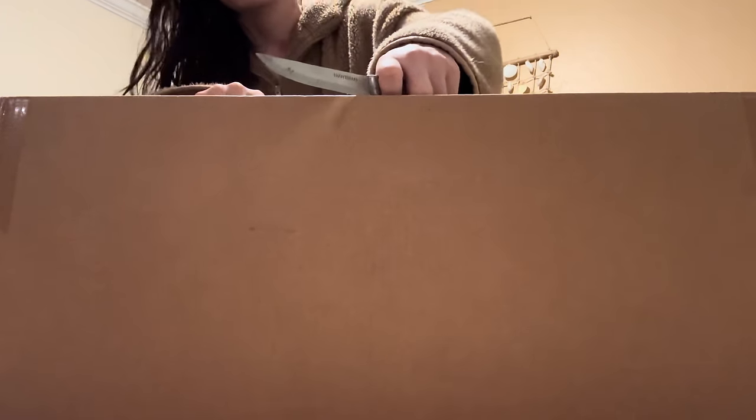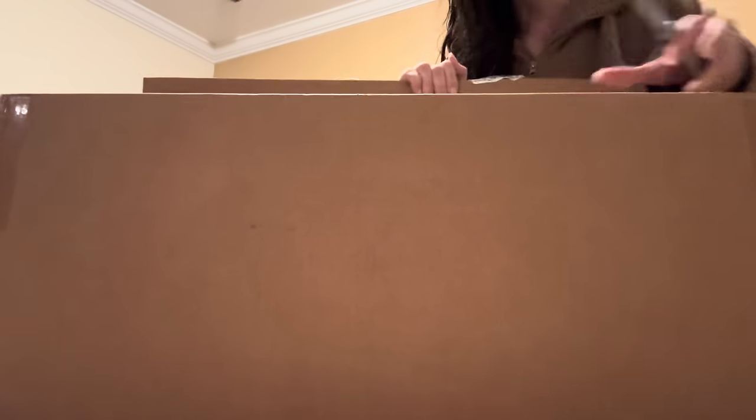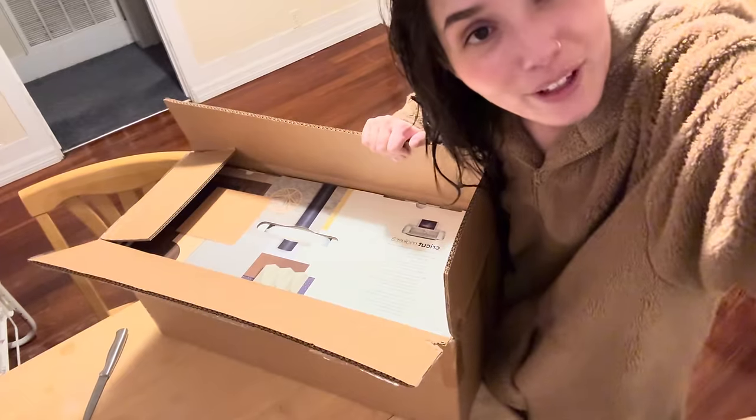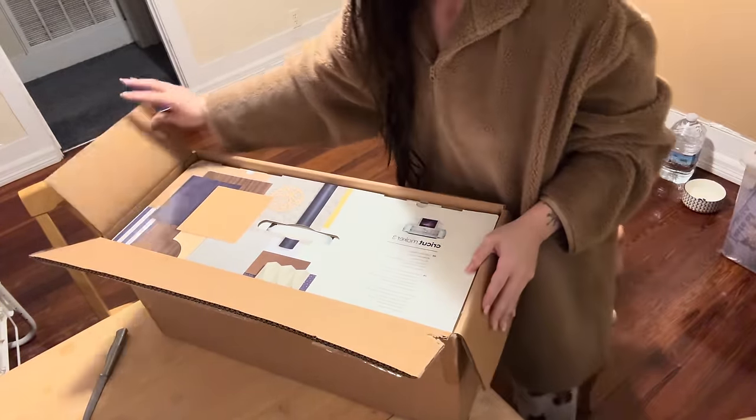I got the refurbished one because moolah, and I read reviews saying that it was the exact same thing. It could have cosmetic imperfections. I don't care if there's a dent on the front. As long as it cuts, that's all I really care about. We can all admit that the angle is a little funky, but here's what it's looking like.